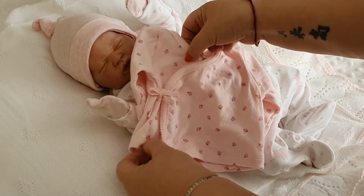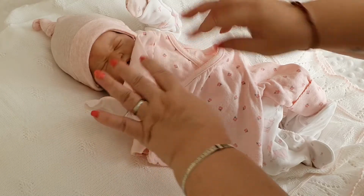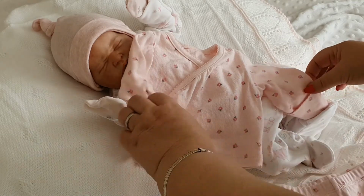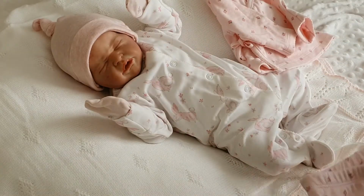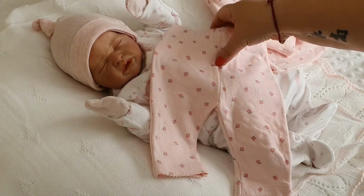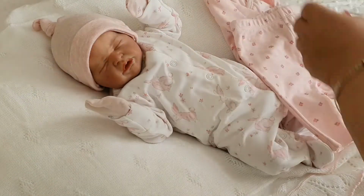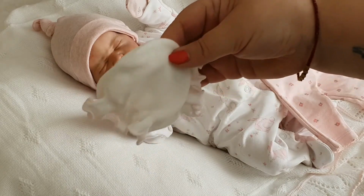So we've got this little crossover top, which is actually in the general all for the little girls drawer, which originally was Scarlett's, but she has to share it now. And this I got from Matalan. And then to go with that, there are gorgeous little matching pants. And I love the ditzy flowers on these. Gorgeous little pink ditzy flowers. Aren't they lovely? And then I've got her usual scratch mittens that came with her, which I love, the fine knitted ones.